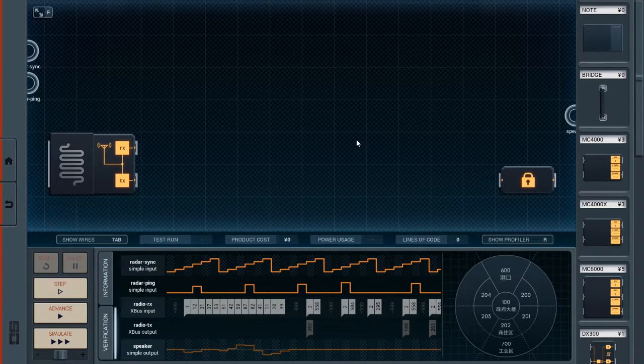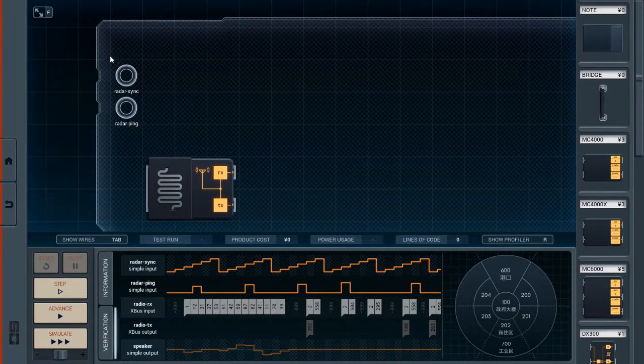So, okay, so the radar sync goes 0, 20, 40, 60, 80, 100, back down to 0. Okay, so it goes from here around here. Then, depending on the ping, yeah, ping is in simple I/O from 0 to 100. Okay, well, this will be important, but I mean, it cycles through these every 6 time units, but we'll have to test it against something.